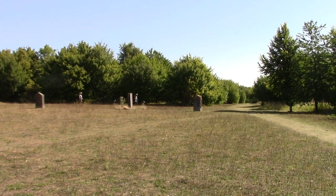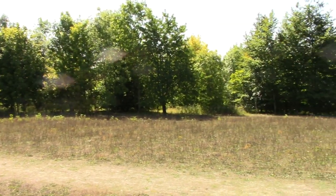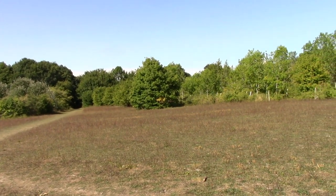Yeah, I've had it pretty much to ourselves doing the drone. A few people about. Dog walking, paths that way into the woods. To be fair, little paths off through it, paths in all sorts of directions. Good.